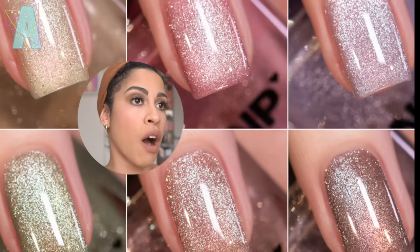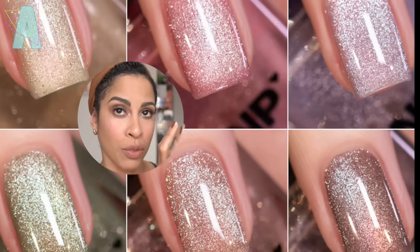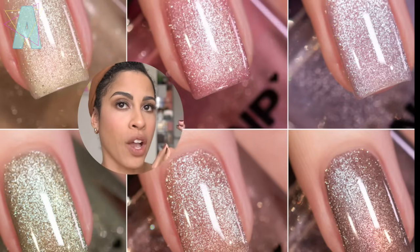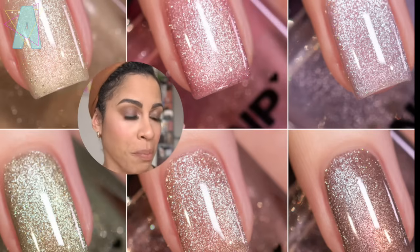Okay, Square, we're going Square. ISLYNYC is releasing their Velvet Spring collection. I love those softer pastel magnetic effect shades. I think they are beautifully soft on the nails, but to have the velvet effect from the magnetic capabilities of the polish, ugh. I have so much nail polish, family.